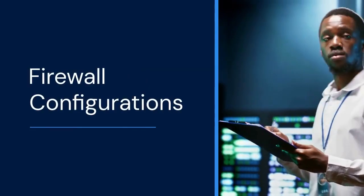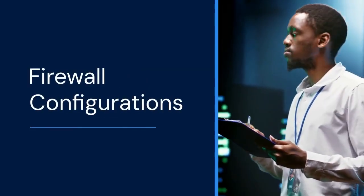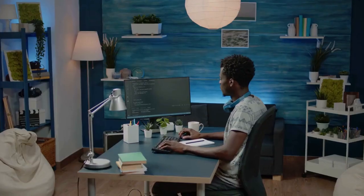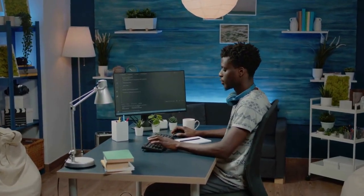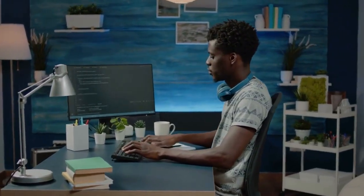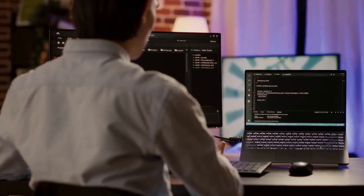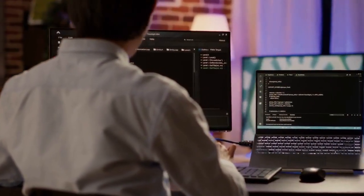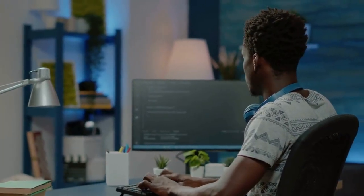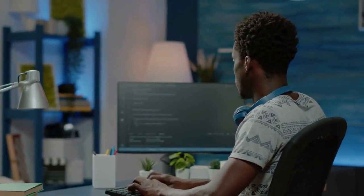Now, let's look at firewall configurations. Firewalls can block connections to your MySQL server. Ensure your firewall allows traffic on port 3306. This is the default port MySQL uses. Check both your server's firewall and your client's firewall. Windows Firewall, for instance, might need an exception added for MySQL.